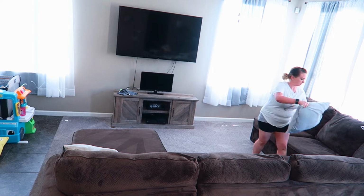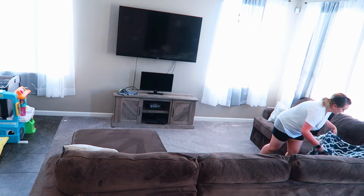Next, I'm just gonna put the pillows back and we're good as new.